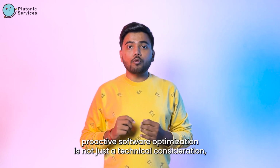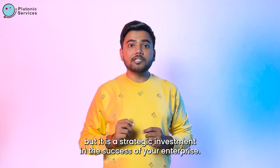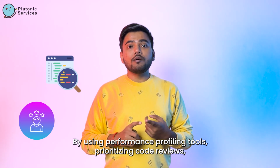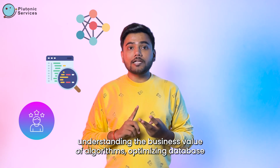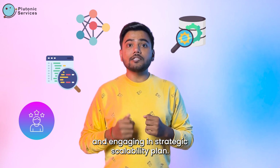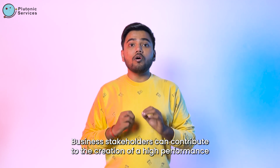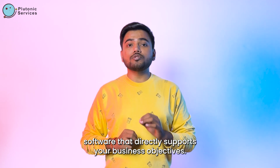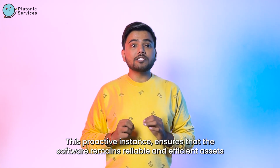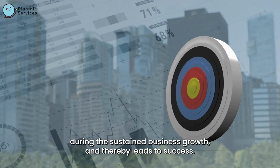For businesses, proactive software optimization is not just a technical consideration, but a strategic investment in the success of your enterprise. By using performance profiling tools, prioritizing code reviews, understanding the business value of algorithms, optimizing databases, and engaging in strategic scalability planning, business stakeholders can contribute to the creation of high-performance software that directly supports your business objectives. This proactive stance ensures that your software remains a reliable and efficient asset during sustained business growth, and thereby leads to success.